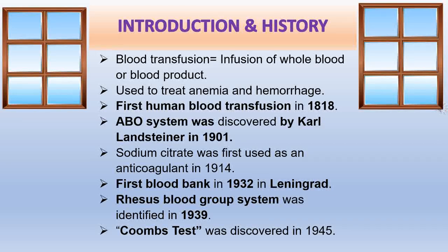The first successfully documented human blood transfusion was performed on a woman for postpartum hemorrhage by James Blundell in the year 1818. In 1901, the ABO system was discovered by Karl Landsteiner. In 1914, sodium citrate was first used as an anticoagulant. In 1932, the first blood bank was established in Leningrad Hospital. In 1939, the Rh system was identified as a major cause of transfusion reactions. In 1945, the Coombs test was discovered to identify incomplete antibodies.